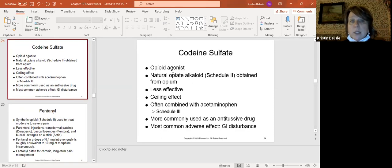Okay. We've got codeine sulfate, which is an opioid agonist. It's less effective. We don't really see it as much. It does cause nausea and vomiting. Codeine will make you throw up. So usually they give codeine with Phenergan, and the Phenergan potentiates the codeine and gives patients a better high. So they love it if you can give it together. It's a Schedule II drug.